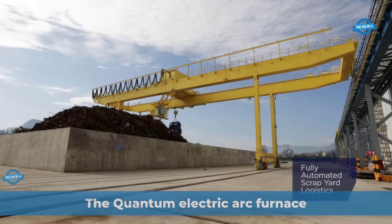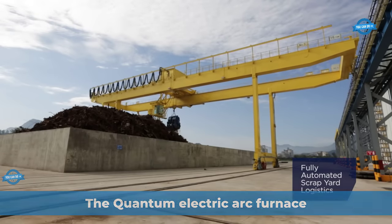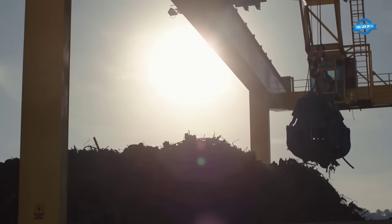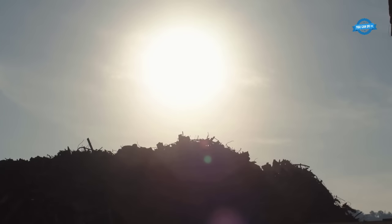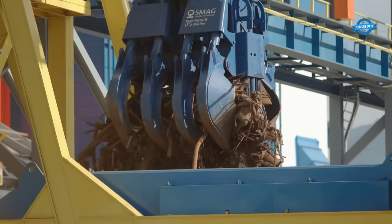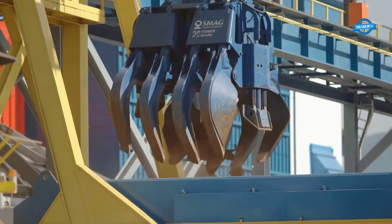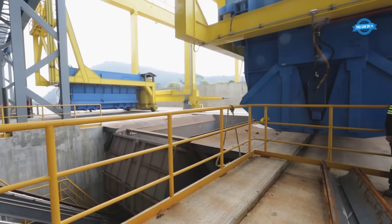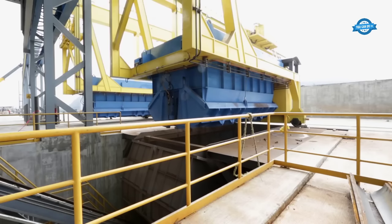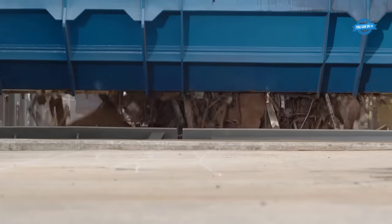The Quantum Electric Arc Furnace, EAF, represents a cutting-edge technology in the realm of steelmaking. Installed at Taurus's new mini-mill melt shop in Ixtlahuaca, Mexico, this remarkable furnace with a tapping weight of 100 metric tons, supplied by Primetals Technologies, is at the forefront of modern steel production. Here's how the Quantum EAF works.